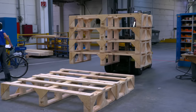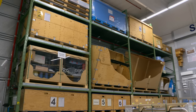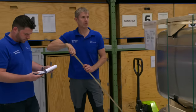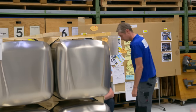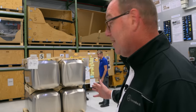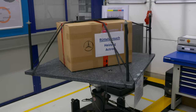With every facelift and every change in the vehicle, the packaging also has to be changed. The goal is always to put as many parts as possible into the least amount of space while ensuring maximum protection. Packaging like that is called colo. Our colleagues carried out a study for a client in South Africa on tanks. They checked to see if the tanks could be transported safely and damage-free, and if everything fit. A kind of final inspection before we send out the colo.